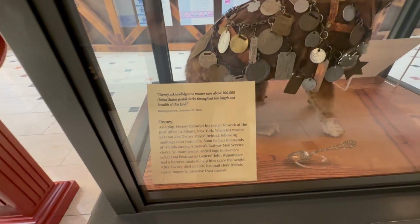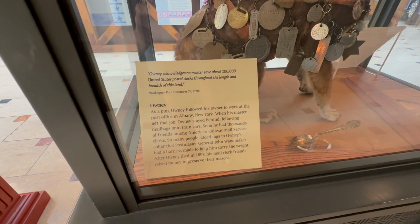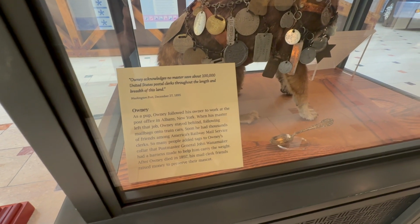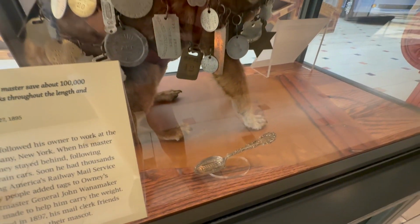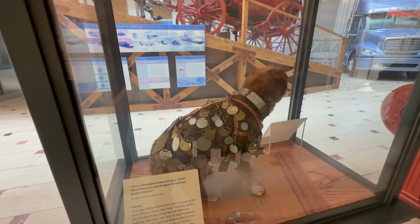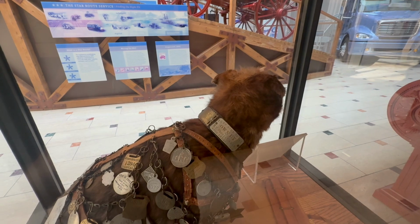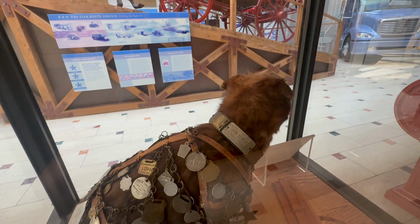As a pup, he followed his owner to work at the post office. Oh, this is the same sign. But I don't know what the spoon's from. Oh, how creepy. Be good to Oni, Postmaster Clerks, Rock Island, Illinois. Aw.